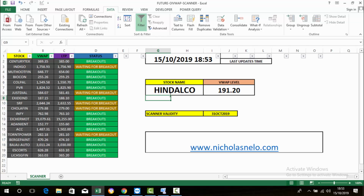And this scanner will be updated every 1 minute, and here you can get the last update time and date. Okay.